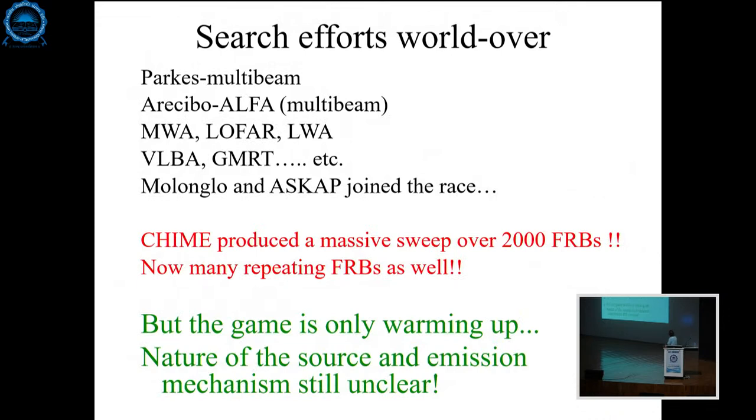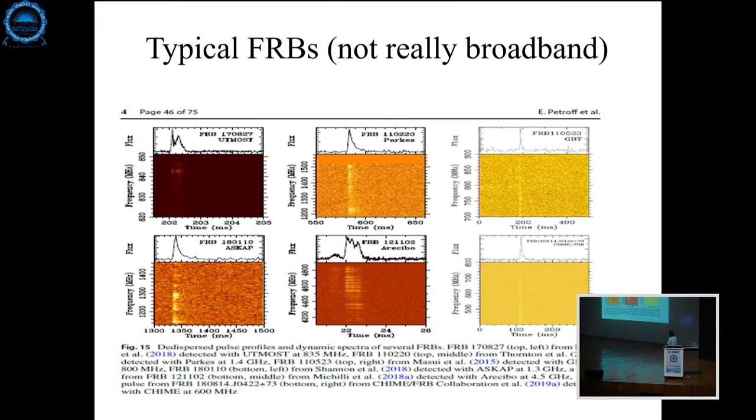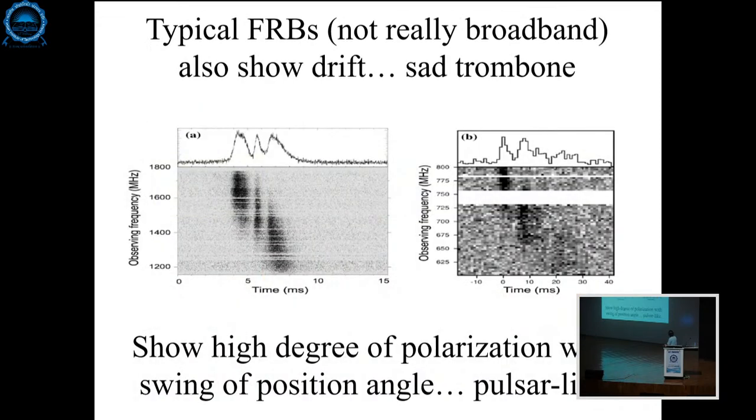The game has warmed up enough that a large number of FRBs are now known, but the nature of these sources is still unclear. There are a variety of these things that can be listed and discussed. Each one of them might take its own level of detail to appreciate the differences from one to the other. But what is common is that they are narrow pulses of a few milliseconds, and they have excess DM.